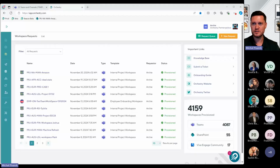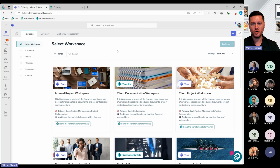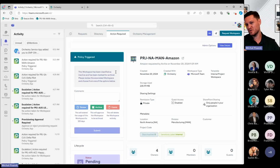All right, let us go in here and hopefully we can see something that looks like a beautiful Microsoft 365 management platform, which is called Orchestry. Okay, so if you remember, Orchestry is a platform for Microsoft 365. We surface it to our end users through a Teams app, which they can go when they can provision things. We also surface it through the workspace activity or the activity feed through Teams to do things like renewals and everything else. But let's imagine you're interested in understanding your storage.